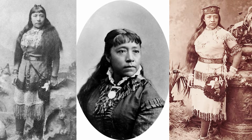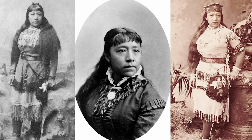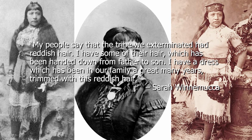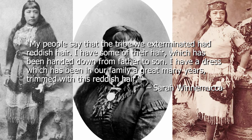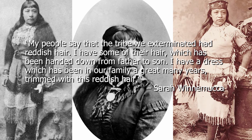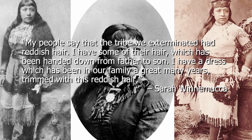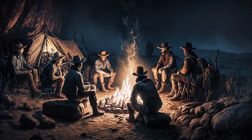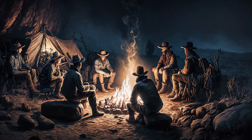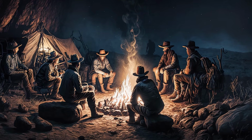Here, Sarah Winnemucca wears a dress trimmed with red hair taken from fallen Sitka. "My people say that the tribe we exterminated had reddish hair. I have some of their hair which has been handed down from father to son. I have a dress which has been in our family a great many years, trimmed with this reddish hair." In his autobiography, Buffalo Bill tells of seeing giant human femurs. The Indians told him about the giants who inhabited the mountains and were 3 times the size of a man.